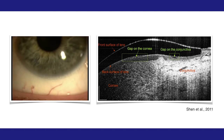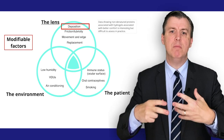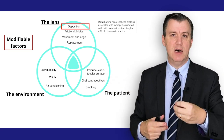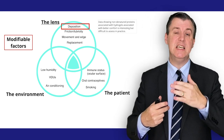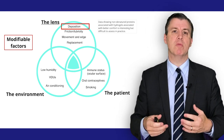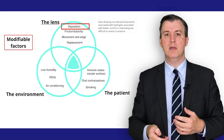More movement than this, certainly once we get up to 0.5 millimeter or more, that's likely to lead to a noticeable lens and an uncomfortable lens. Deposition has been associated. Well, there is this association of a lens being comfortable when there is non-denatured protein on its lens surface. This, however, is probably too difficult to assess in contact lens practice.